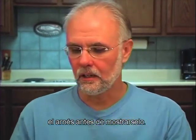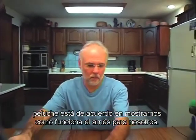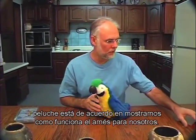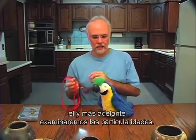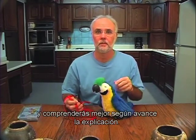Okay. Now, I know you're very anxious to see just how the harness works, so I have a friend here, my very patient stuffed animal parrot, who has agreed to demonstrate the harness for us. What I'm going to do is very quickly put a harness on this guy, and then we'll go over the particulars later, but at least you'll see exactly how it works and understand a little bit more as I explain.